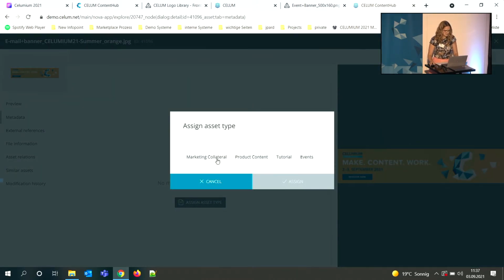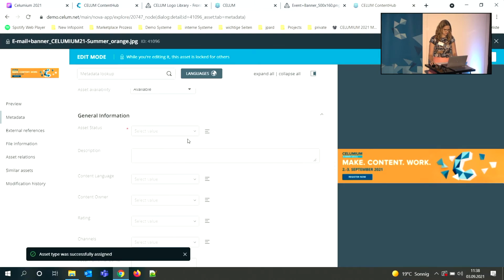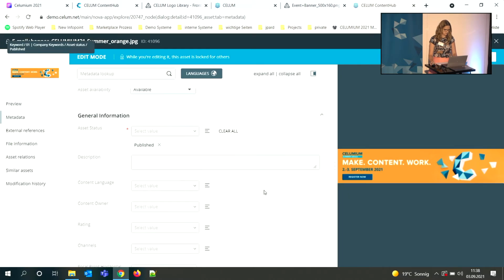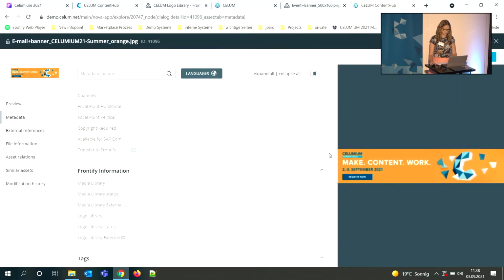Sorry for that. We also said that only assets of the type marketing collaterals are really relevant. That is an option. You can decide what metadata information, what asset type, and what scope is relevant for the transfer to Frontify. For us, it's marketing collateral and having the assets published. So we have to make this asset publicly available, say it's published, and also say we want to have a transfer to Frontify.